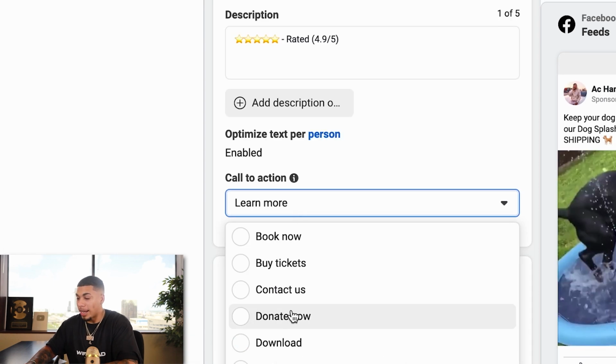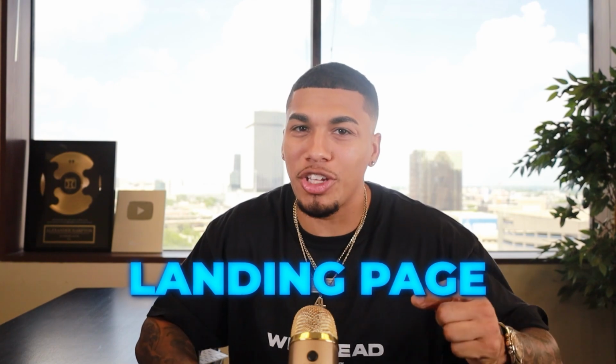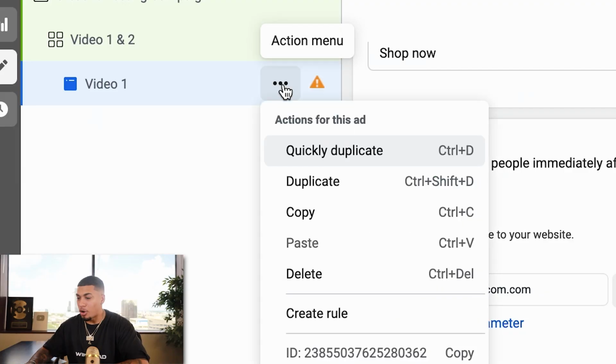Now we're going to come down to call to action. We're going to go ahead and do shop now. And then this is where you're going to go ahead and enter your website URL. Now, for your website URL, this needs to be the landing page of the product that you're selling, not your homepage. Now I'm going to go ahead and click on duplicate.